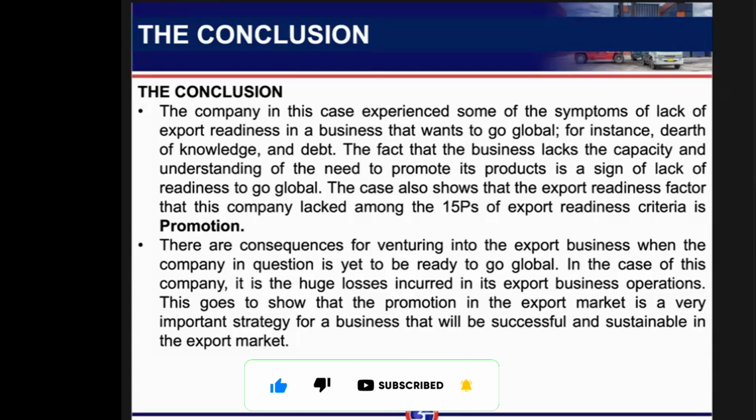For instance, depth of knowledge. One of the biggest challenges in export is the knowledge gap. You either learn by experience or by education. Either you pay the school fees through experience or you pay the school fees through education. I've paid both. But sincerely, there are so many things you could have avoided if you spent more time to learn.